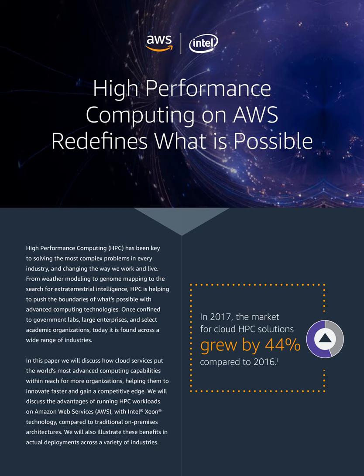Once confined to government labs, large enterprises, and select academic organizations, today it is found across a wide range of industries. In this paper we will discuss how cloud services put the world's most advanced computing capabilities within reach for more organizations, helping them to innovate faster and gain a competitive edge.